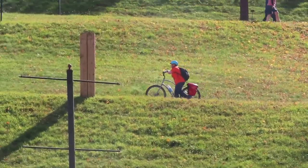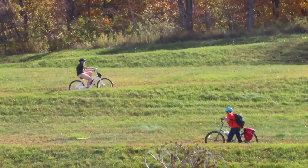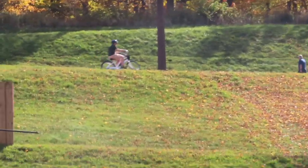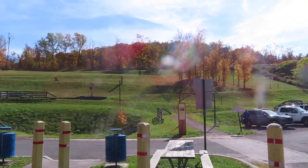So we're in Frostburg. There's Tracy pushing Logan's bike up the hill. There's Logan with his e-bike, actually Tracy's e-bike. Cheating! I'm staying in the rear with the gear.